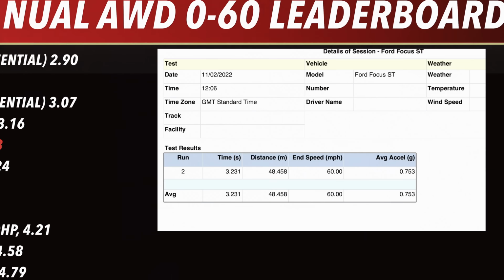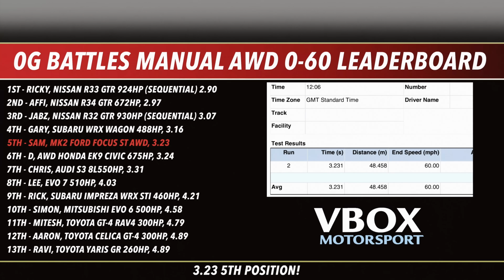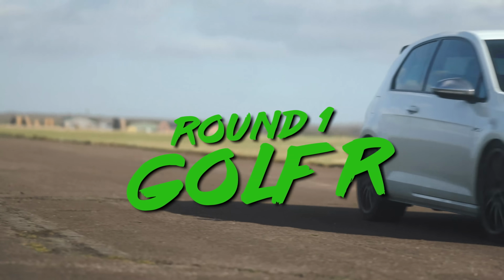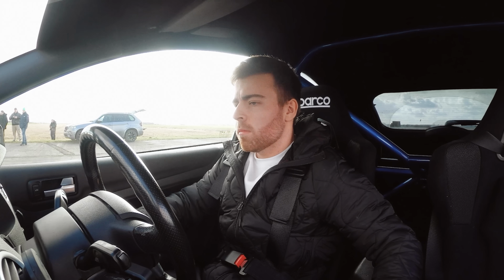However, taking a look over at the all-wheel drive manual 0 to 60 leaderboard, you can see that Sam drops into 5th position with his time of just 3.23 seconds. And round 1 goes to Arnie and that Golf R. Next up, it's the quarter mile tests. Let's see what these boys can run.